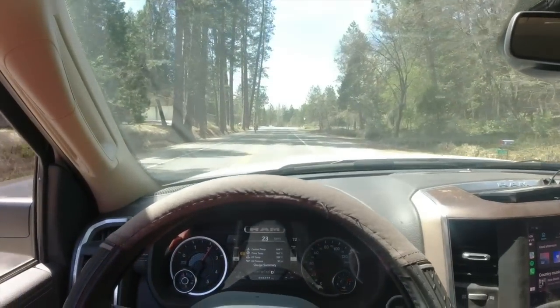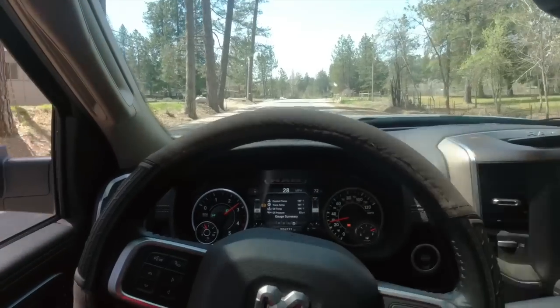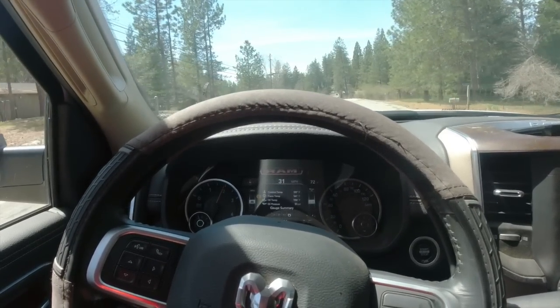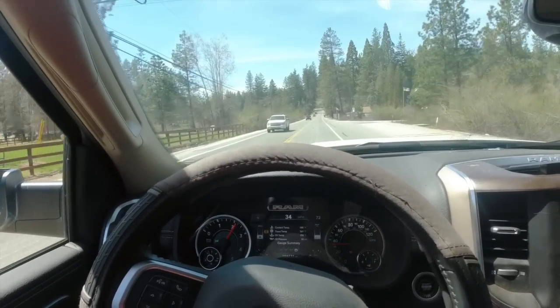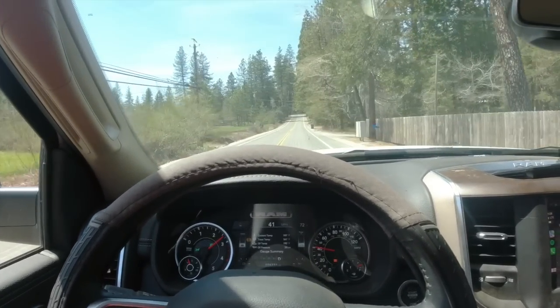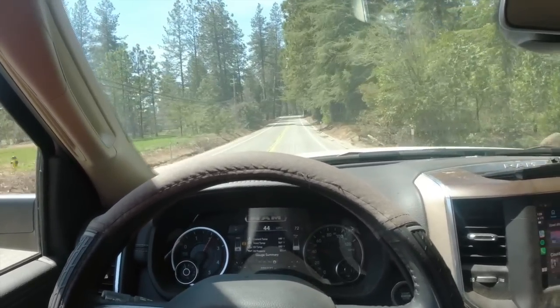This is not flat ground right here. It's a decent little incline. Got her in tow haul. She stretches her legs all the way till she's not quite at red line, almost 3,000. Speed limit through here is 45 miles an hour, I believe. Most times people do about 65. There, up to the speed limit.